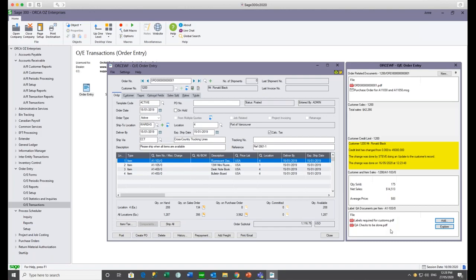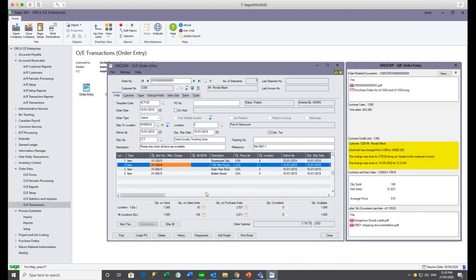Maybe the labels that need to go to the customer at the time of shipping, or maybe QA checks that we need to do before we can ship out that item, anything relating to the item. And that's document management link showing us that. So if I select another item, you can see I'm looking at different information. My statistics per item is different, but the customer or order related information is the same.